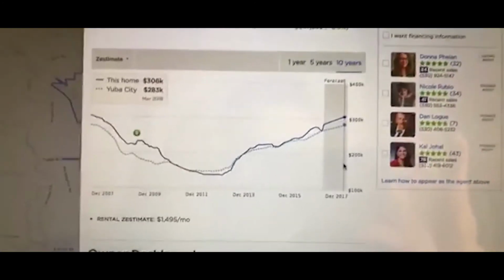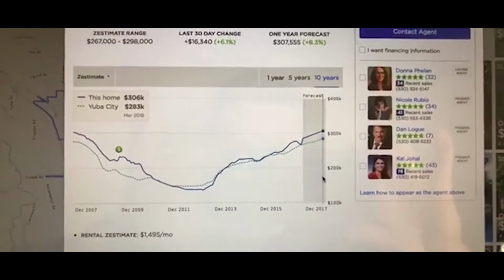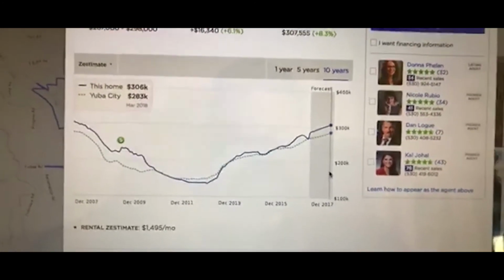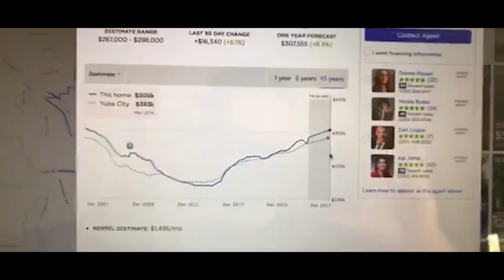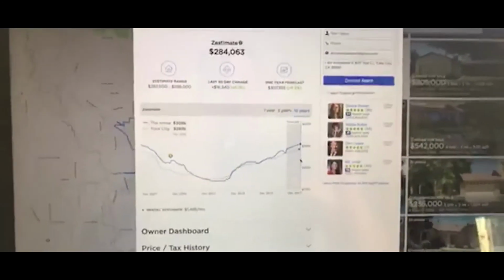And here we go. We see that the home price is now $306,000, so it's $5,000 more than before, and the Yuba City price is $283,000. So we are definitely higher than we were before, by $10,000. So this particular home, I'd say, is definitely not too much overvalued.